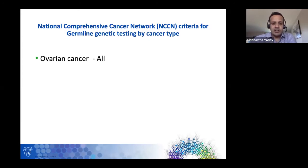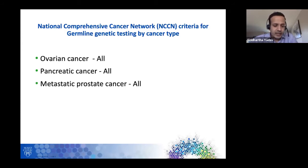So right now, if you look at the testing criteria, they suggest that all patients with ovarian cancer should undergo germline genetic testing. If you look at pancreatic cancer, now the criteria recently have been updated to suggest that all pancreatic cancer patients should also undergo germline genetic testing. The criteria now also includes all metastatic prostate cancer patients. And male breast cancer patients have always been suggested to undergo germline genetic testing, because the rates of germline mutation in this population is around 15 to 20%.